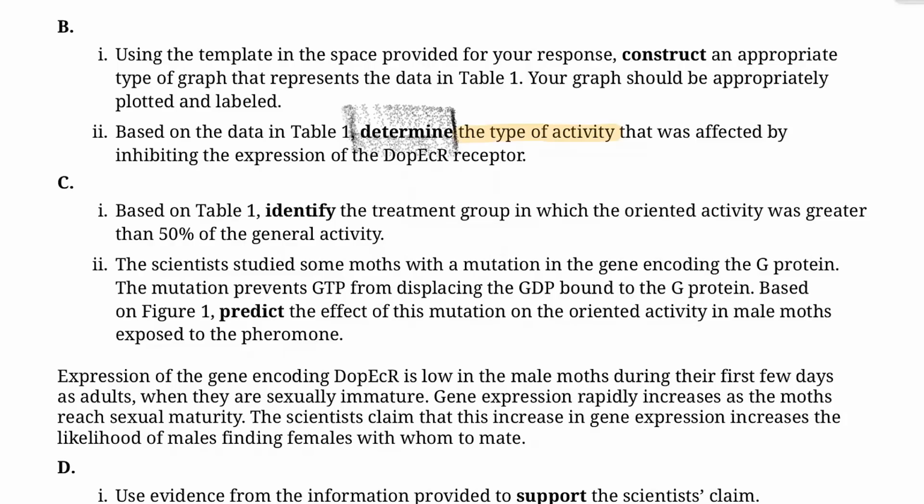Okay, well, there's two types. There's orientated and there's the general activity. Which one was affected? They didn't ask affected how. So it's really hard to, really what you want here is that, well, one was affected, one wasn't. So to me, they could have said identify, but that word determine means that you're going to figure it out through the graph. Okay, so interesting why they're saying determine and not identify here.